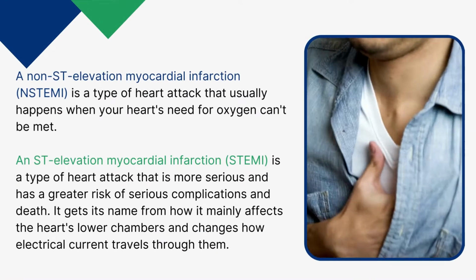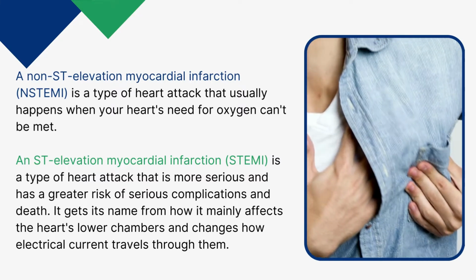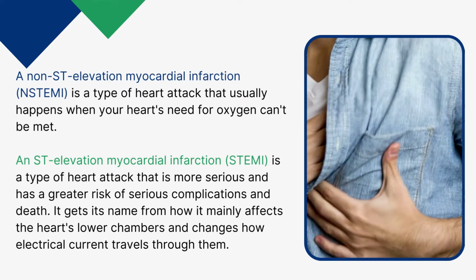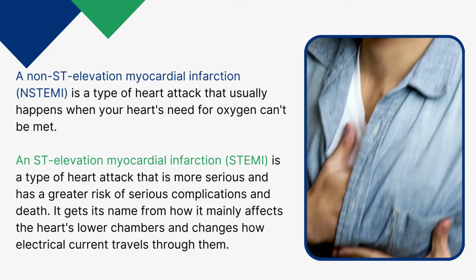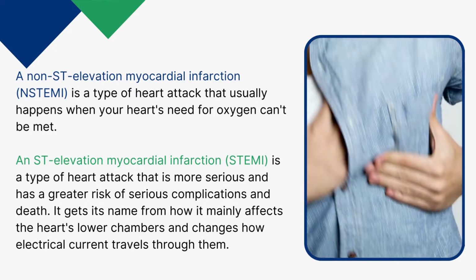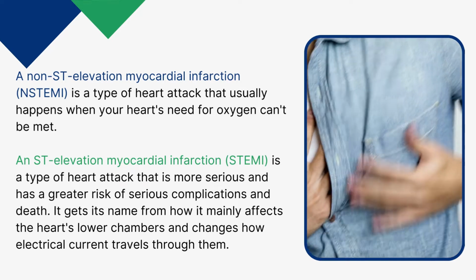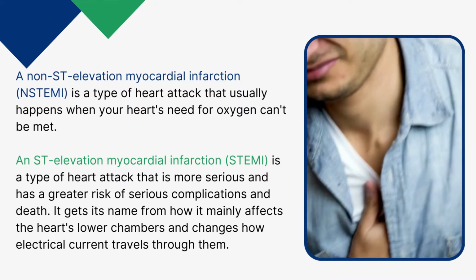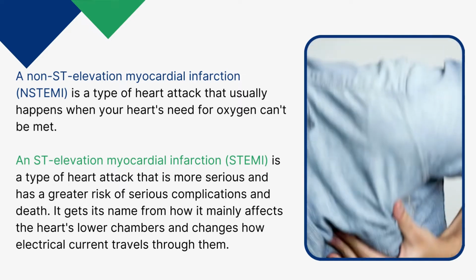A non-ST-elevation myocardial infarction, NSTEMI, is a type of heart attack that usually happens when your heart's need for oxygen can't be met. And ST-elevation myocardial infarction, STEMI, is a type of heart attack that is more serious and has a greater risk of serious complications and death. It gets its name from how it mainly affects the heart's lower chambers and changes how electrical current travels through them.